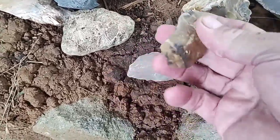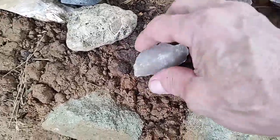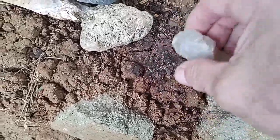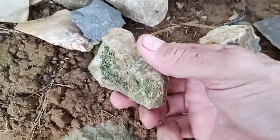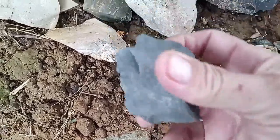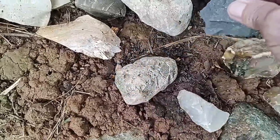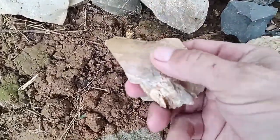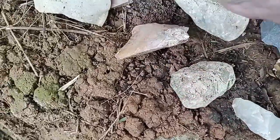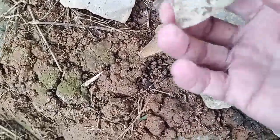That's a pretty cool looking piece there with all the different colors in it. Look great polished up. It's just a piece of pure quartz. It's a piece of quartz, I'm pretty sure. Pretty sure that's quartzite. I'll see once I try to spark it. That's just smooth. That's a piece of petrified wood. Kind of a beige quartzite there, real sharp.